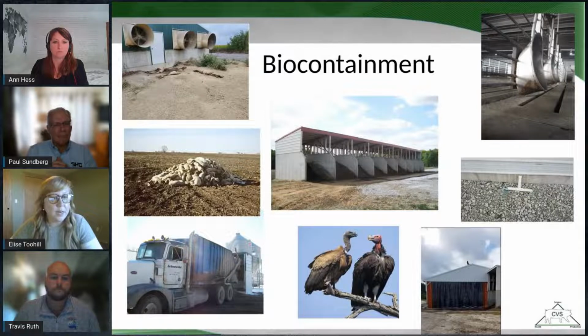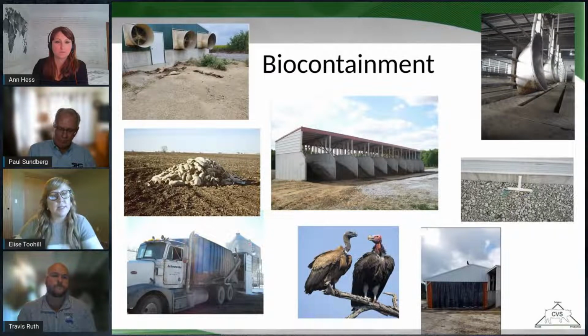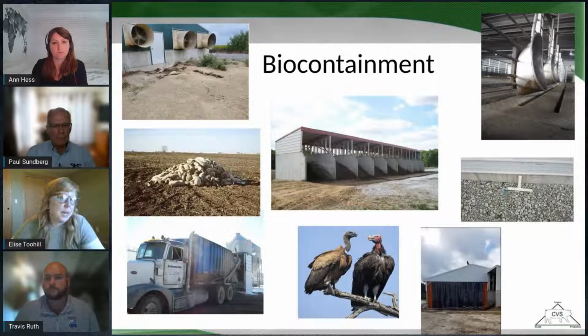If you can't avoid rendering at all, think about ways that you can reduce the number of pickups, or if you can use a larger container, like a roll-off dumpster, for example, or something else that minimizes the number of risk events. Those are other things that you can consider. You can also get creative and think about central compost or central rendering locations that you might be able to use if you have a pod of sites or a group of producers in a nearby area. There are some pros and cons there, and it's important to work through the risk benefit of that, but those are all things to start thinking about as you start to work down the biocontainment model.